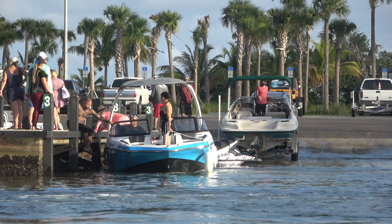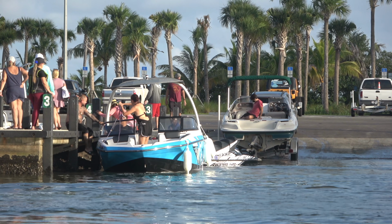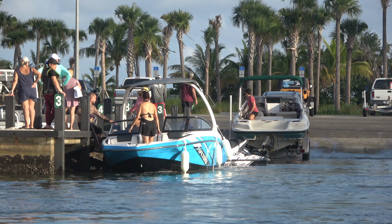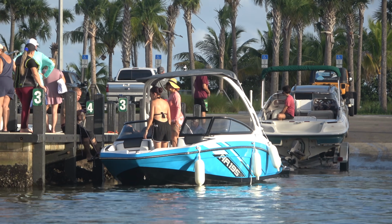Oh, man. A lot was going on there, but you know what? I don't think he quite hit the vessel at the rear. His buddy jumped off early enough to get the foot push off. I actually think they made it without hitting anything, but that's surprising because a lot happened in a few seconds there.